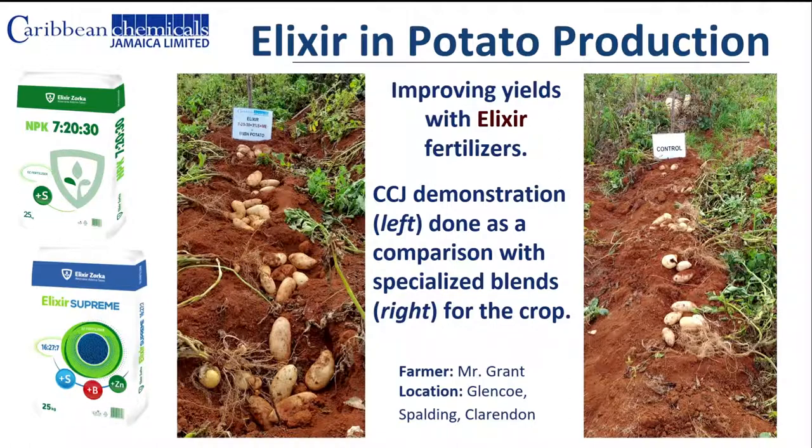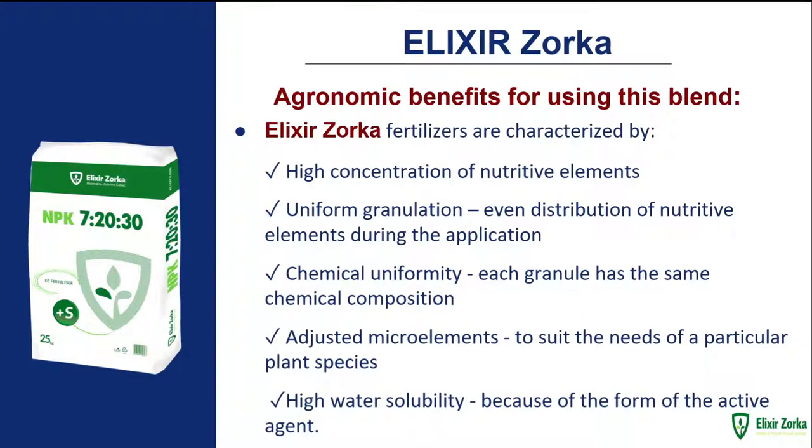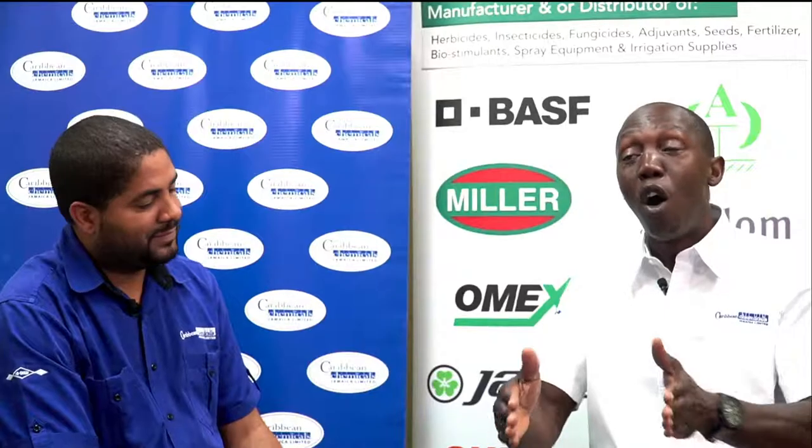In the same area, in the same land, in the same row, you have up to 50% more in terms of yield versus the traditional or blends that were formulated, so to speak, for the crop in question. Yes, and yes. So what you consistently see, Dennis, is the fact that you're getting more per area by utilizing the technology at hand, which is the same product with all your micro, because all of them name fertilizer now.